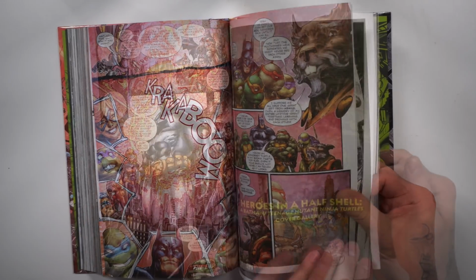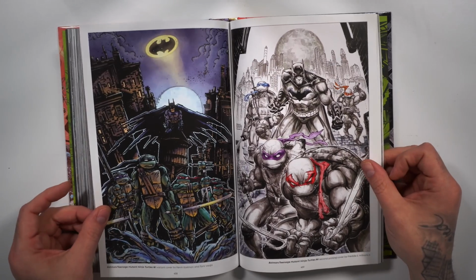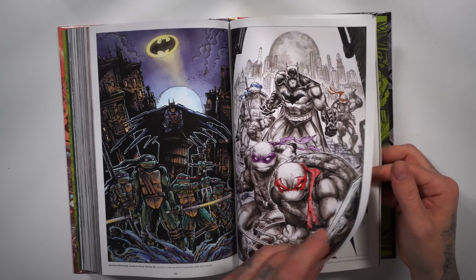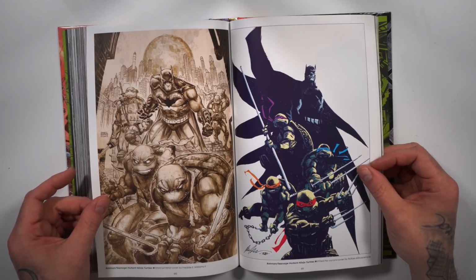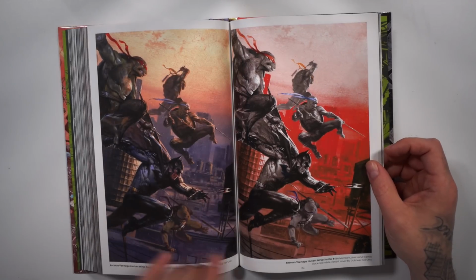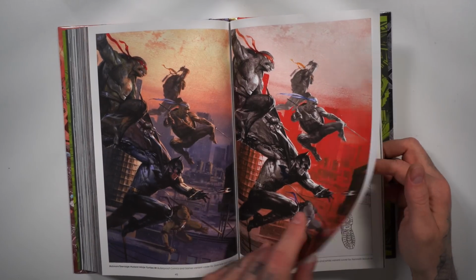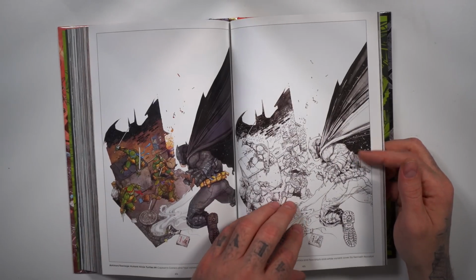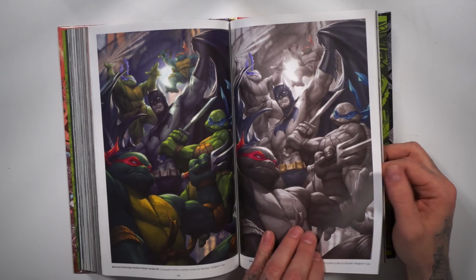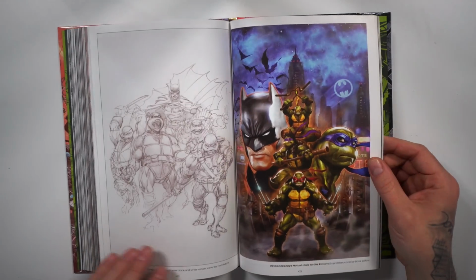Let's take a look. All right, so we get a cover gallery. The Eastman variants, you have the non-colored version for the second printing of issue 1. Third printing cover. Different variants. These are nice. Gabriel Dell'Otto. So you get the covers with different coloring. That's cool. Black and white with a little bit of color.